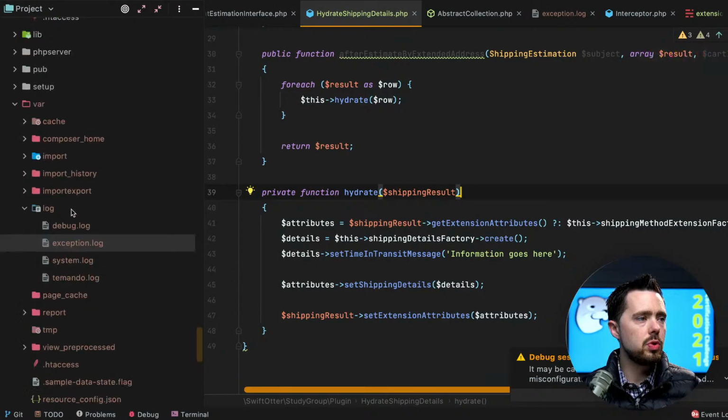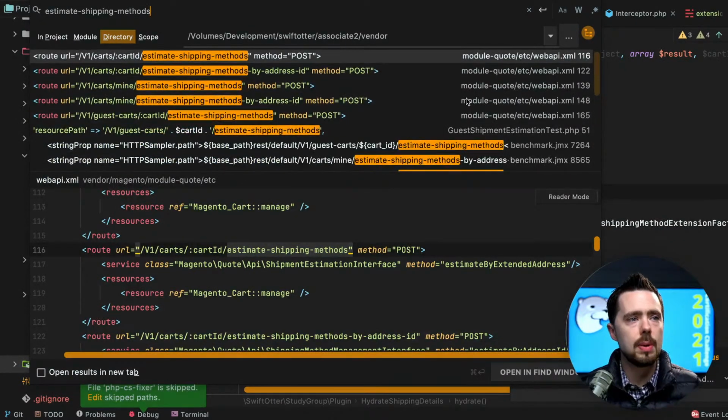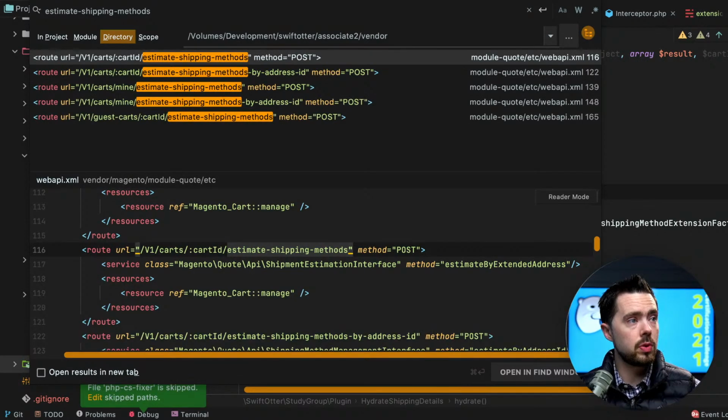Come up into vendor. We're just going to search through the entire code base on this. All right, so it pulls up webapi.xml. In fact, if we wanted to filter this out, we can search for webapi.xml. And now we have several lists of this. So we have carts, cart ID, method post, method post.